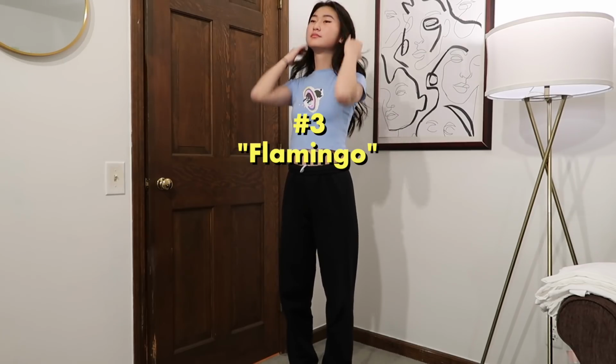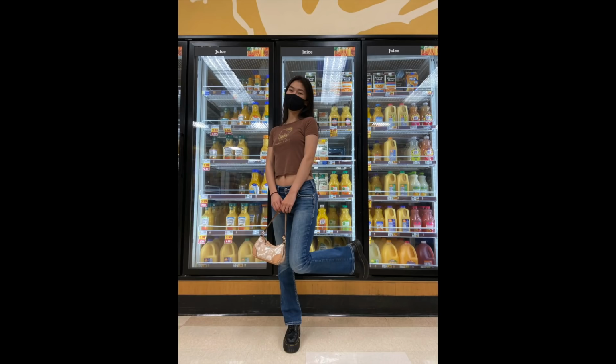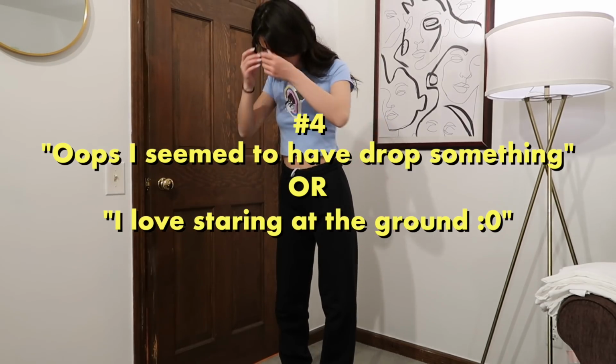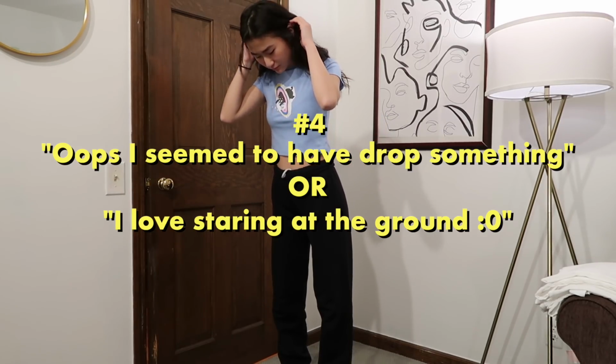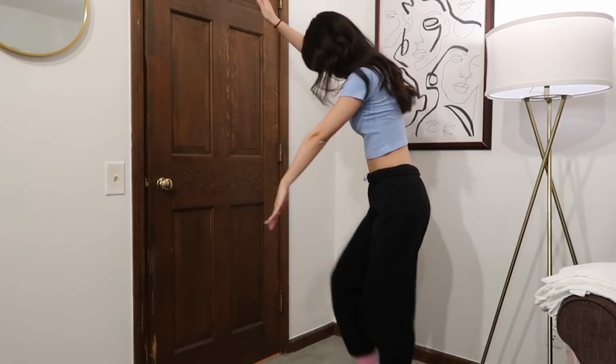And here is the classic flamingo. A regular for Lindsiann and a great way to show off some cool kicks. Last one is the oops, I seem to have dropped something or I just love staring at the ground pose. And that wraps up this posing speed round. Let's get back to the regularly scheduled entertainment.